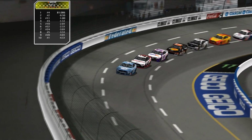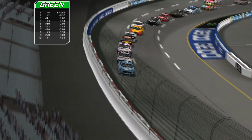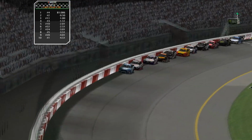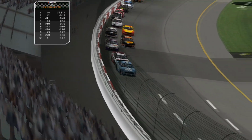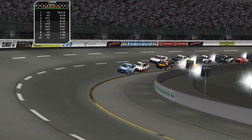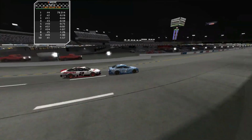No pit stops here. We're going to come right about to the restart, and Kevin Harvick will lead us down again. This time Brad Keselowski right on his bumper. No breathing room for the 4-car. Hamlin going to lose a spot to Austin Dillon behind. Dillon working the bottom on Denny.